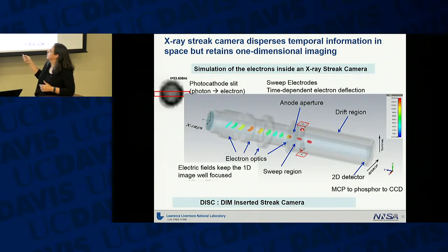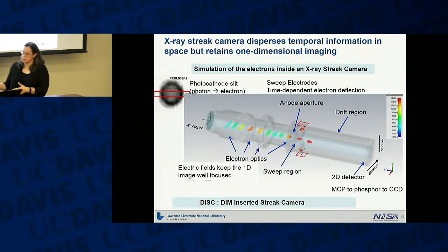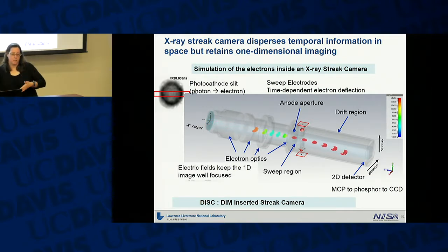So the voltage redirects them to our detector at the back, and as the voltage changes, where they are directed changes. So you end up with a picture of space in one direction and time in another direction. So we're looking at a streaked image of X-rays in this case. And for this dim inserted streak camera, we have an X-ray streak camera very close to the target.